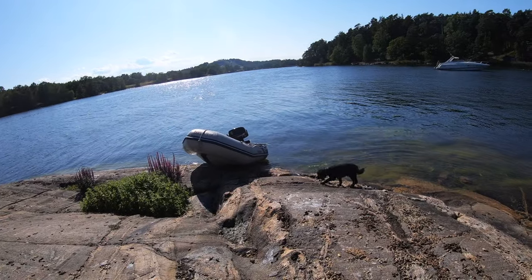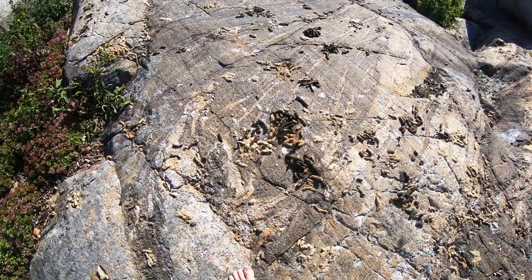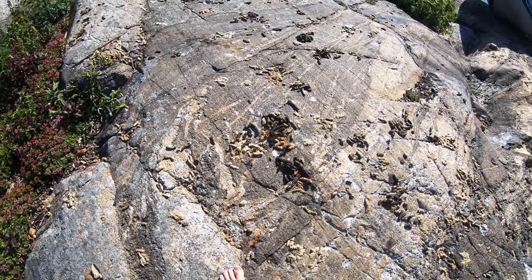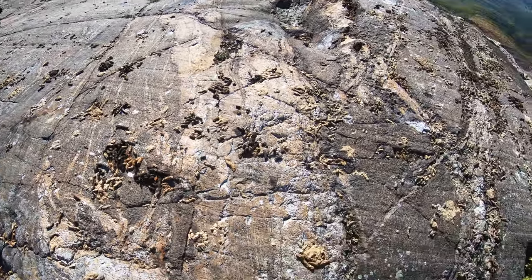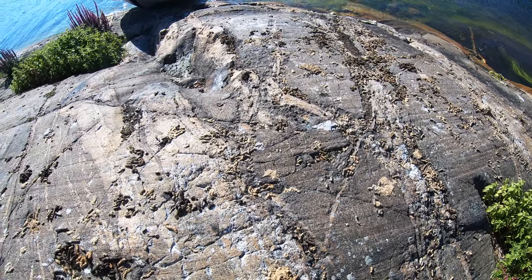Me and Benton are just exploring this little island here and trying to work out what is causing this dung on the island. Like, I mean, this can't be birds. Like, what the hell is this?